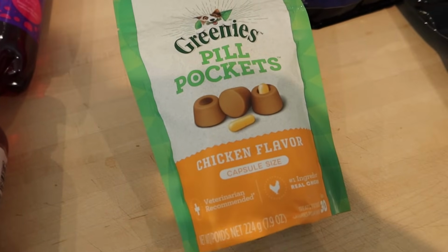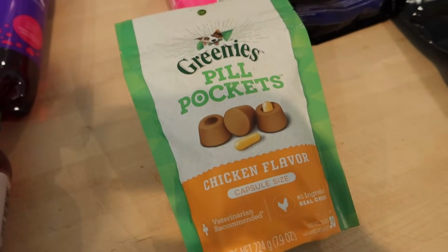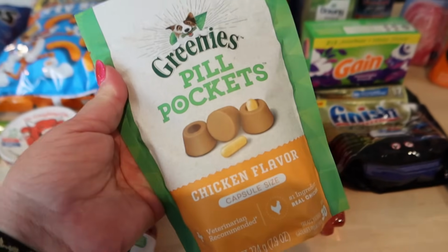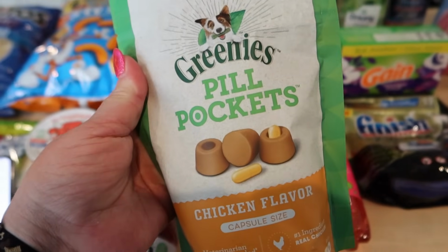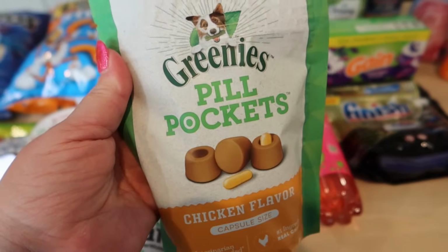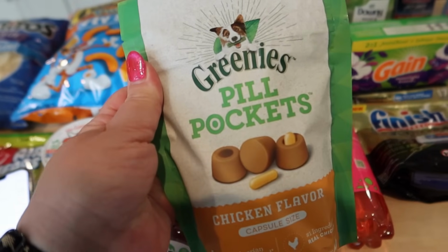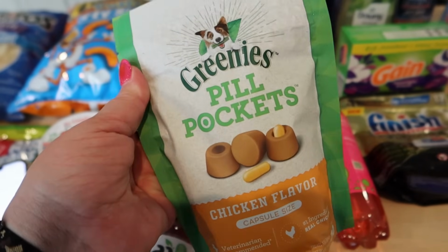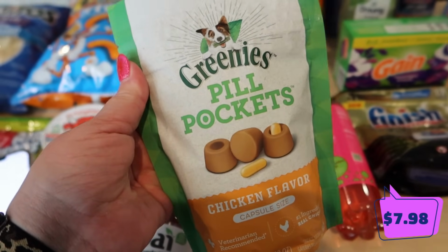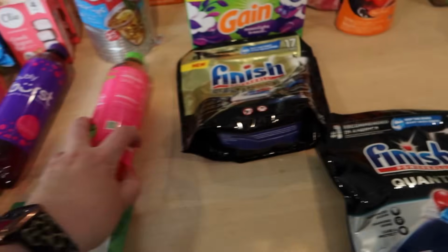And then Milo has to take allergy pills now because apparently he's high maintenance. And the only way he'll take pills is if I wrap them in cheese. And even if I wrap them in cheese, sometimes he still eats the cheese off and spits the pill out. But these are the only consistent pill pockets that he will eat without trying to take the pill out of it. He really likes the beef ones, but they didn't have those in stock. So hopefully the chicken will work just as well.